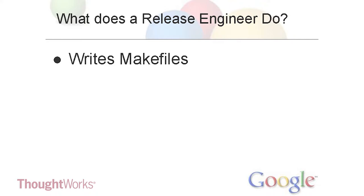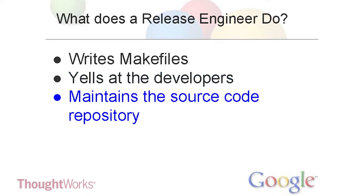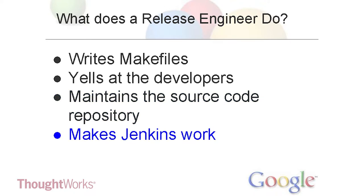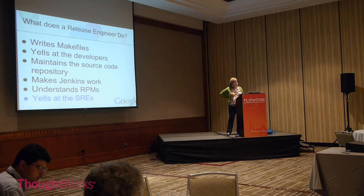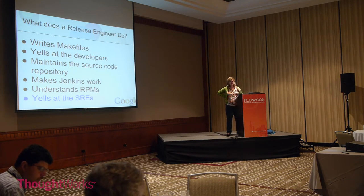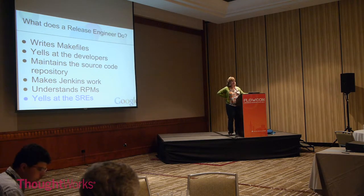A release engineer probably writes make files, yells at the developer because the developer's done something that they shouldn't have. Often they maintain the source code repository depending on how big your company is. They make Jenkins work or whatever you're using for your continuous builds. They understand packages like RPMs or Debians. They yell at your site reliability engineers because they've done something they shouldn't with respect to the deployment. So if you went somewhere and asked someone what your release engineers did, they would probably name at least one thing on this list.